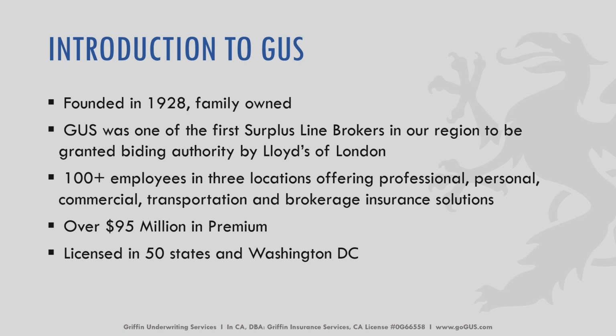So Griffin Underwriting was founded in 1928. We still are family owned and operated by the Griffin family. We are one of the first surplus lines brokers in our region to be granted binding authority by Lloyd's of London, something we're very proud of. We have just over 100 employees throughout 3 different offices in the Pacific Northwest. We're offering solutions for professional lines, personal lines, commercial lines, transportation, and brokerage. We've written over $95 million in premium to date, and we are licensed in all 50 states, including Washington, D.C. This allows us to work with agents nationwide.